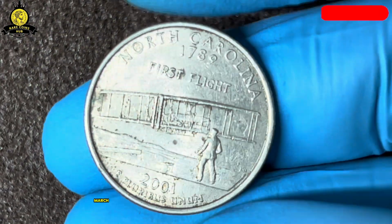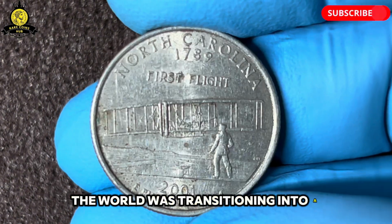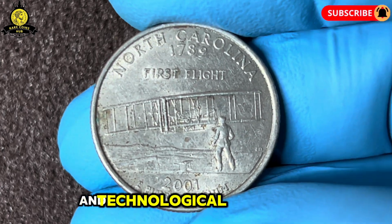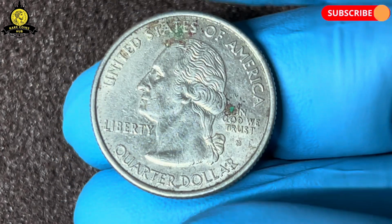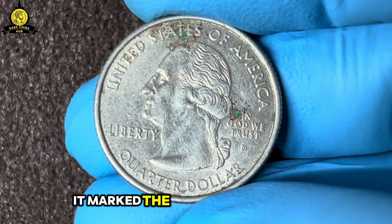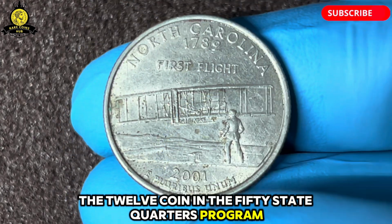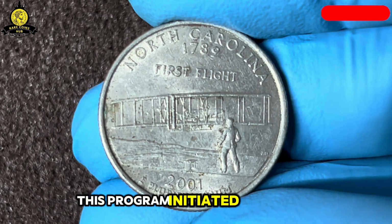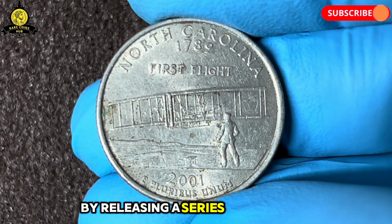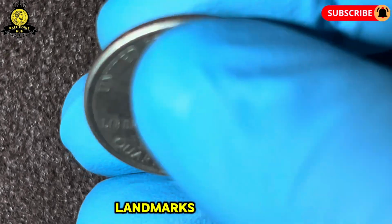The year 2001 marked a significant time for the United States. The world was transitioning into a new millennium, and the country was experiencing social, political, and technological changes that would shape the future. But in the world of coinage, 2001 was also important because it marked the release of the North Carolina quarter, the 12th coin in the 50 state quarters program. This program, initiated in 1999, was designed to honor each of the 50 states by releasing a series of quarters, each featuring a unique design reflecting a state's history, landmarks, or symbols.